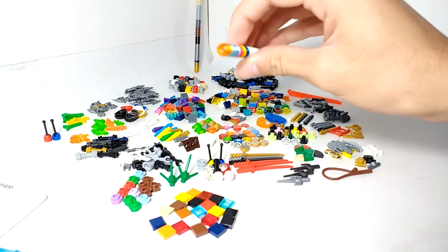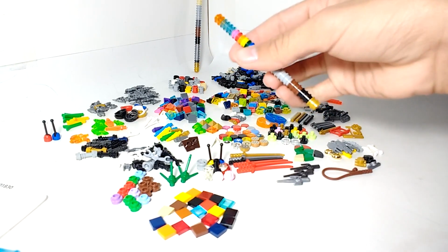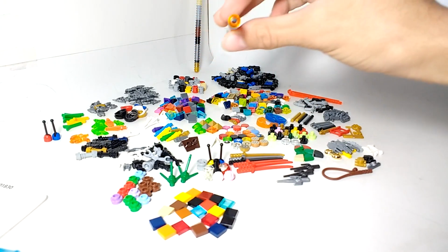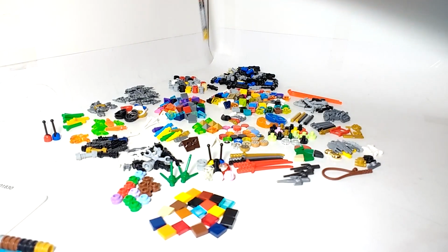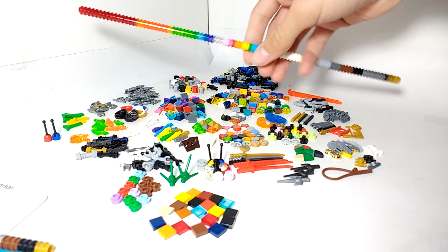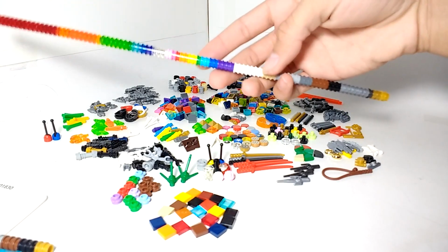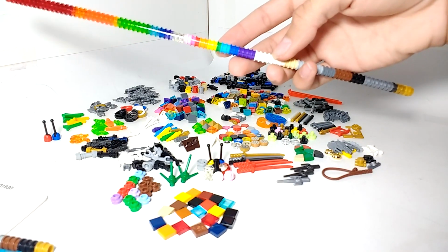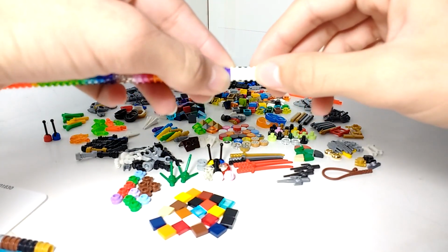just find them in tons of sets, especially the Unikitty figures. You get extra pieces of those a lot, so I just end up getting a lot of these hollow studs, but I also have a lot of regular studs here. As you can see, I've made a rainbow with the translucent and the solid colors and the metallic colors, but probably one of the more notable types of studs here is this part right here.